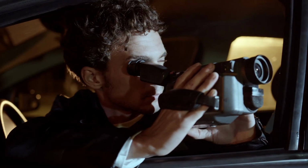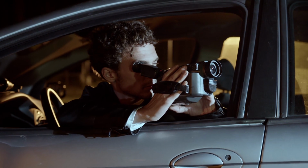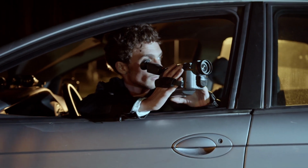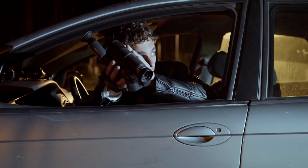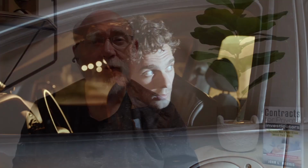Next is the observation and recording phase. During this part of the surveillance, a private investigator will carefully observe and record the target's activities. This may involve taking notes, photos, or video footage of the target and recording details such as the time, date, location, and people associated with the subject.